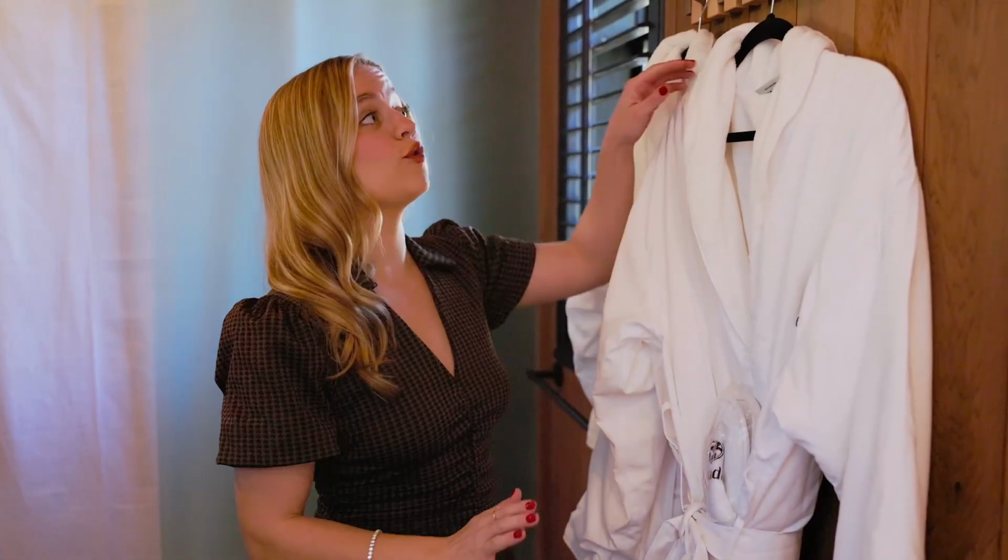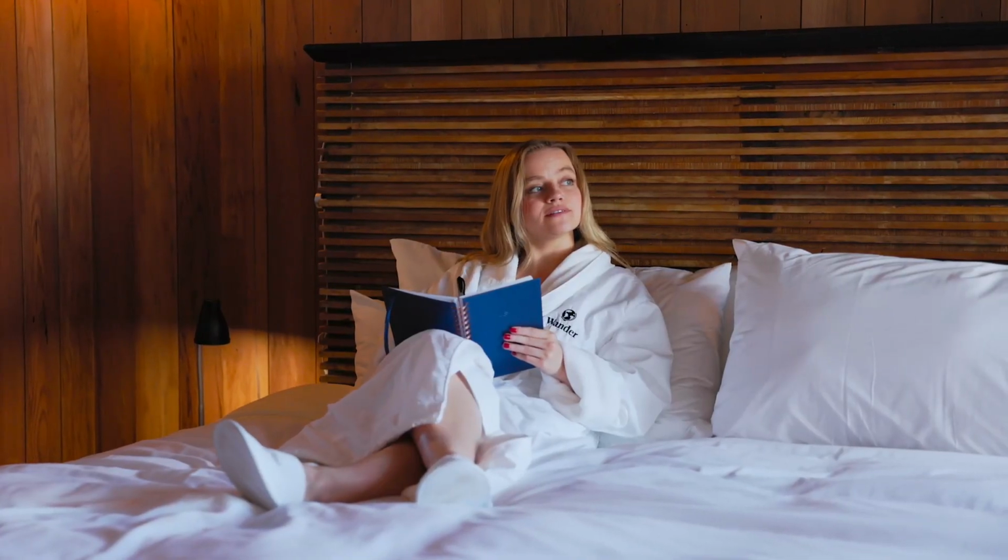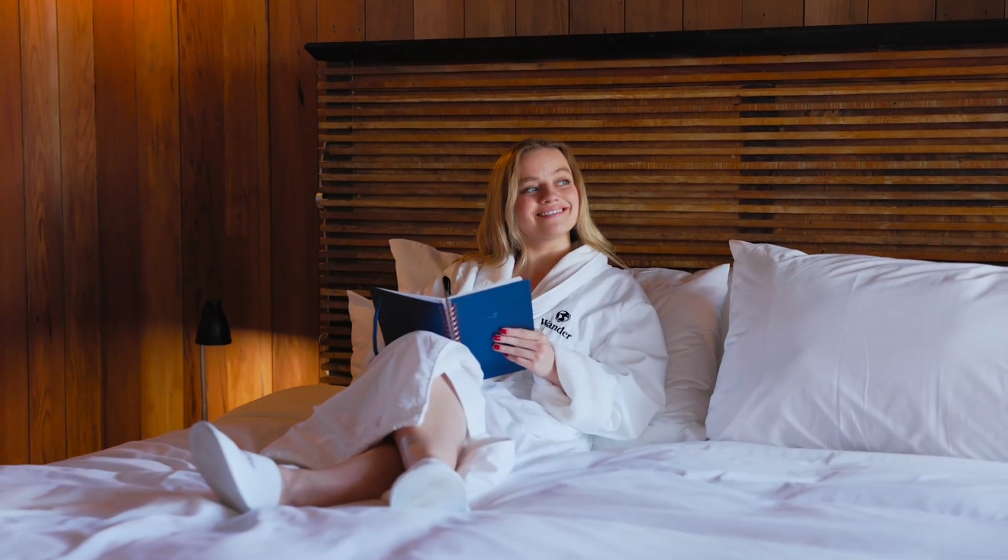You're also going to find plush towels, robes, and slippers, and let me tell you, I always look forward to slipping into my Wander robe after a long day of exploring. It's easily the highlight of every single one of my trips.